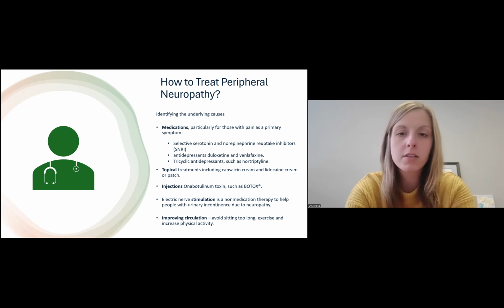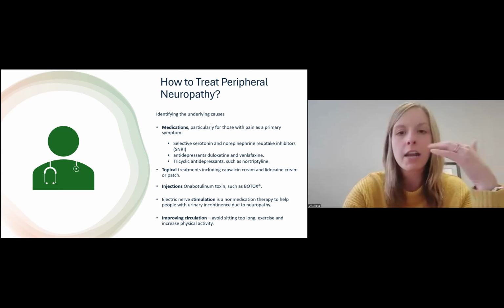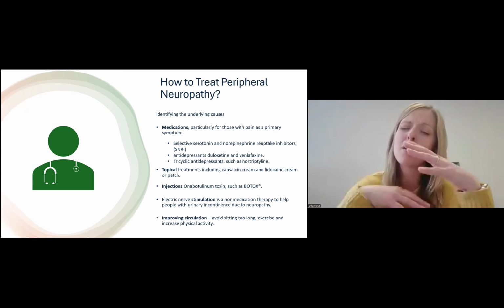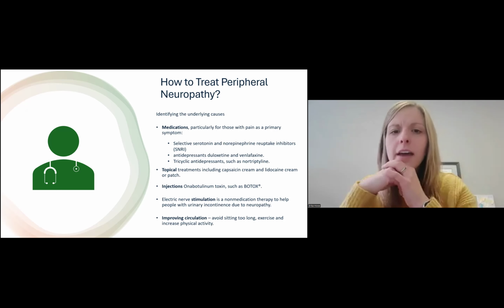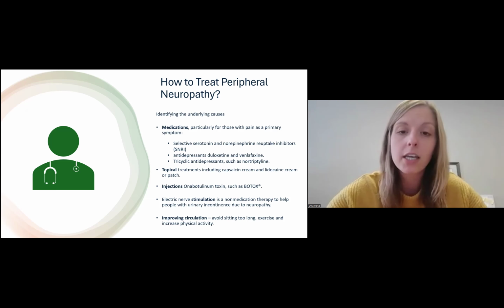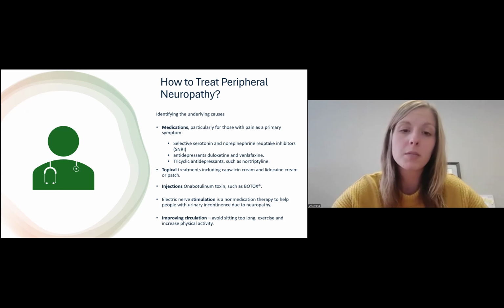There's also some literature to suggest that the capsaicin cream is almost like a sensory masking. So they're providing other types of sensory input, which can almost block the pain. It's almost like your brain starts paying attention to that sensation rather than the pain itself. And then there's a lidocaine cream or a patch, which is a topical analgesic to help numb those nerve fibers. Some folks have used injections such as Botox to help block this pain.